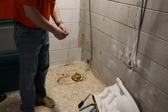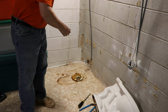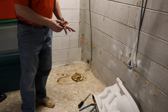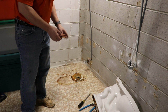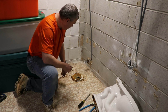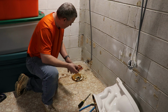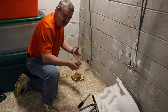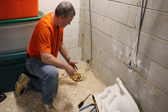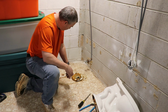Looks like they had used some shims underneath it. So, they've been using the same wax ring for toilets for 400 years. Basically, it's a gasket, but it's a big hunk of wax. That's all it is. When you set the toilet down over your bolts, the wax just squeezes into all the nooks and crevices around there to form a gasket seal, in case you ever wondered how that worked.